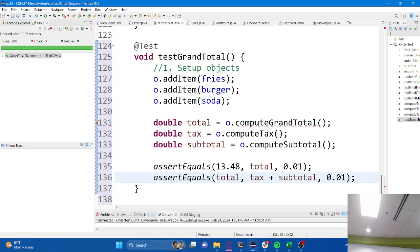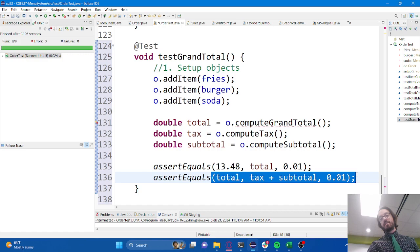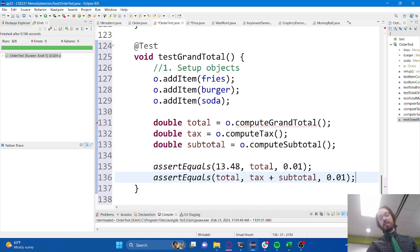And this might seem like it's redundant for me to say, aren't I kind of saying the same thing that I said in that same assertion? But think about what these two assertions are actually doing. This one's going to just be a red flag if the total's off for any reason. But here, if this assertion goes off and tells me that it has failed, then I know there's some problem with one of these component parts, right?